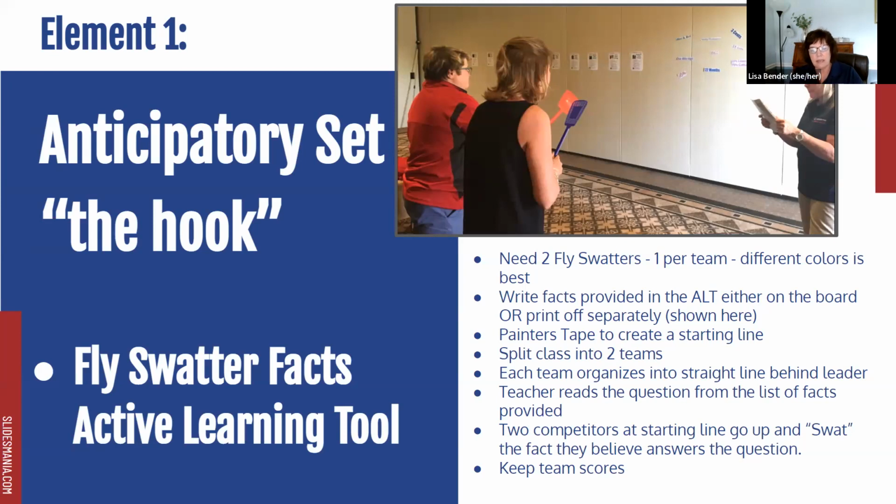Now, in this particular lesson for major expenditures, I thought I would share with you one of the options to pique their interest. This is what we call Fly Swatter Facts. It's an active learning tool, and you could use this for almost any lesson, but we created it for the hook, or anticipatory set, of the major expenditures lesson.